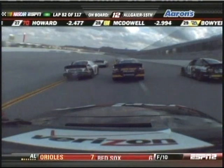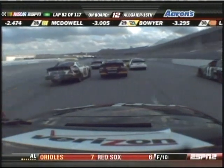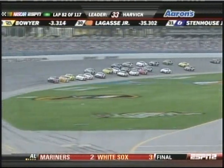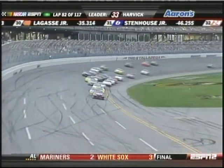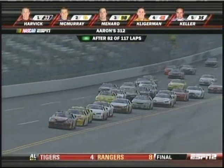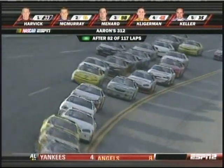The middle's not the worst place with this aero package to be because of the big weight that these cars make in the air, so you can get a clean run up through the middle if you have a little bit of push and help. Through the tri-oval, they're going three wide. It's the Aaron's 312 at Talladega, and we still have 31 cars on the lead lap and only two cautions.